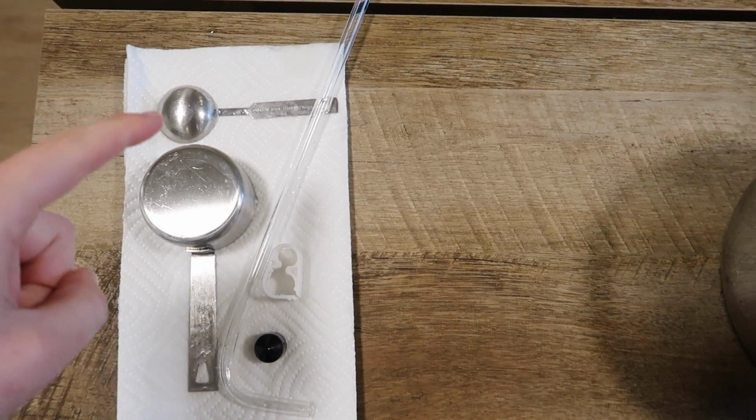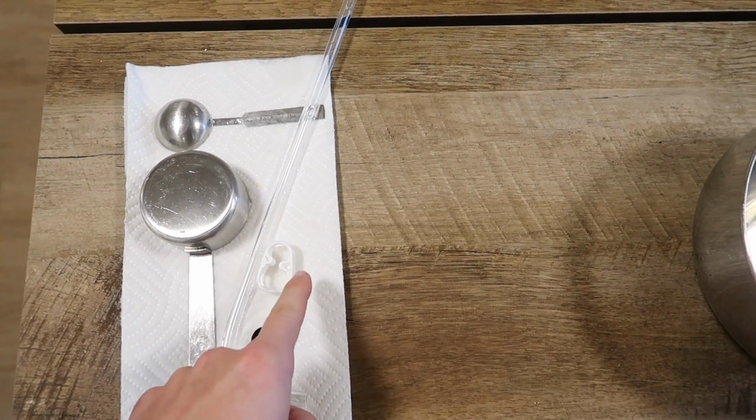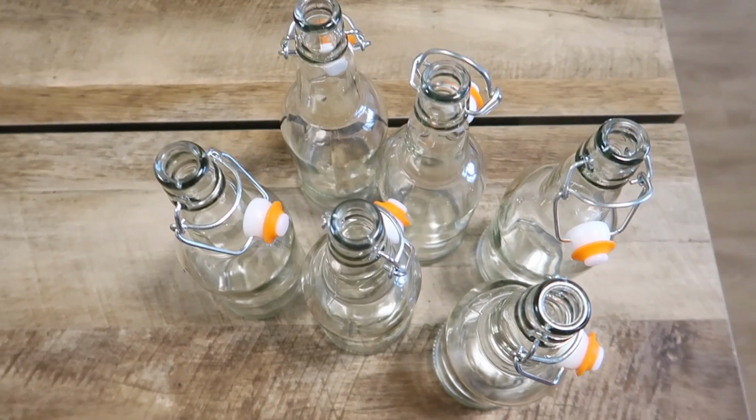Some things I'm gonna need today are these measuring tools. This is called the rake. This is what I'm gonna use to siphon the beer out of the fermenter. And then this is a little clamp for the hose, which is sanitizing right here. And then these are my swing top bottles.